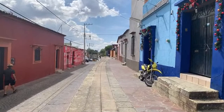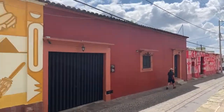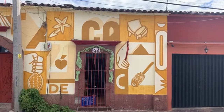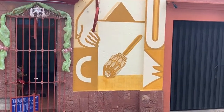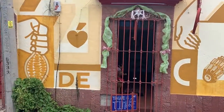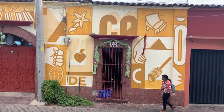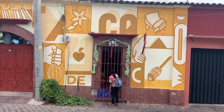But this aqueduct continues into the Centro also. This is a beautiful piece of art. Oh, that's the hot chocolate, the churner they used to make hot chocolate. And there's a hand which is holding the maize. That's basically Oaxaca in one picture. With Ruchi. Are they selling hot chocolate?